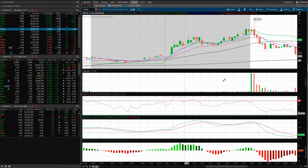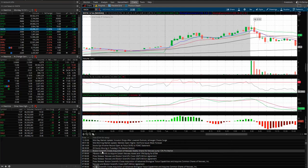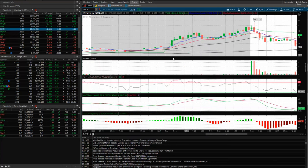And usually there's some news that impacts. There's some catalyst, right? It's usually some sort of news. Let's see what happened. Oh, here it is. It was some sort of acquisition of Neovastic assets. So the acquisition drove, it was a new deal, a licensing deal, to purchase assets and access the sold facility so it allowed it to continue tissue involved assembly activities for its remaining customers. And based on that news, that started to drive the price up.